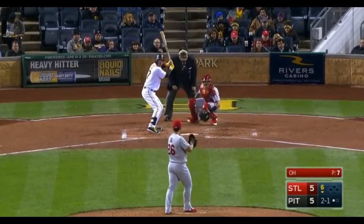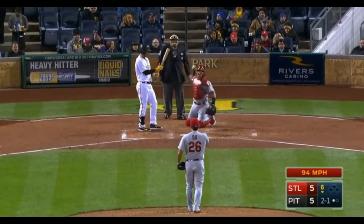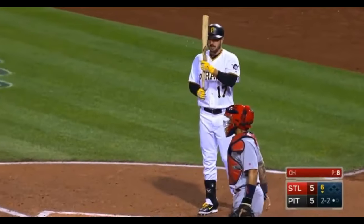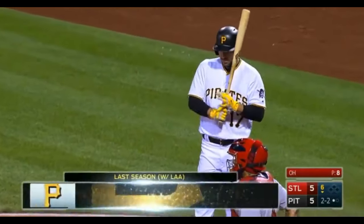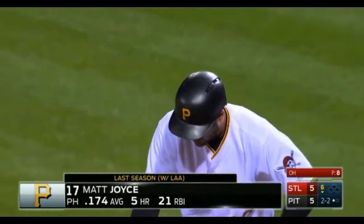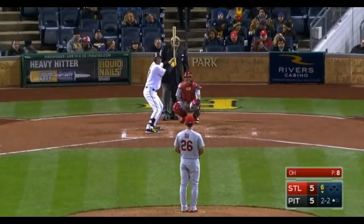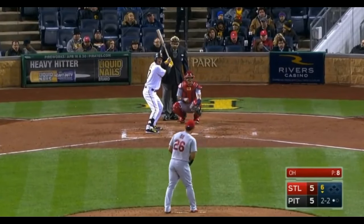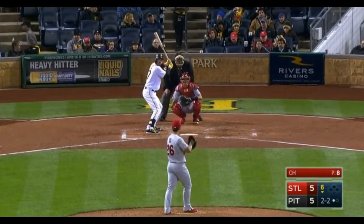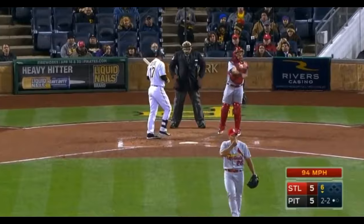The 2-1 pitch to Matt Joyce. Saw that in spring too, a lot of late swings against Oh. And I talked to a number of the Cardinals that watched his bullpens. They think that he hides the ball as well as anybody. That's so big today, being deceptive, has different motions. Long hesitation there, and goodbye. Back-to-back strikeouts for Oh.